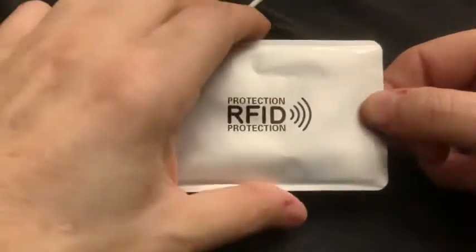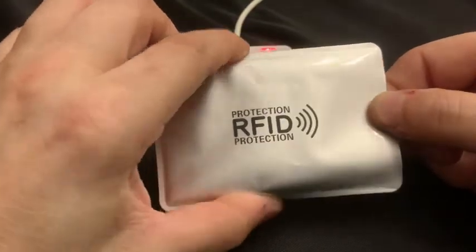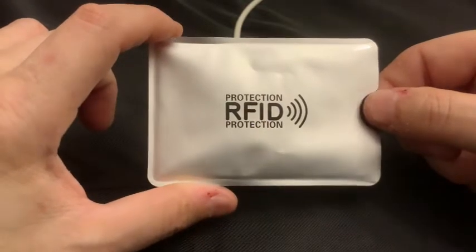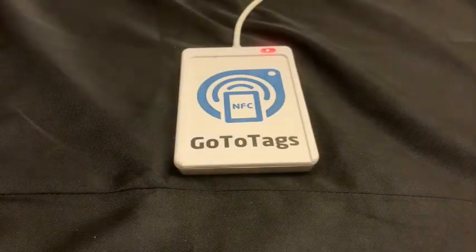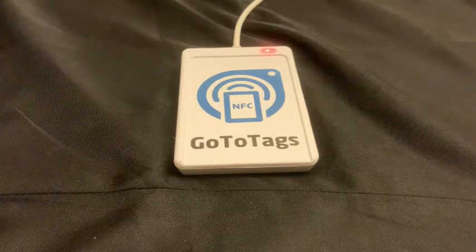But it can be a little bit of a struggle getting it in there, and these extra little bits over here that are kind of holding it together make it very difficult to put this into a slot on a wallet or in a purse or what have you. So a lot of people don't like this particular solution. So in thinking about this problem, I realized that I had a potential solution.